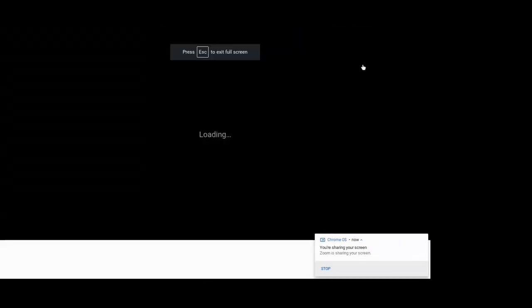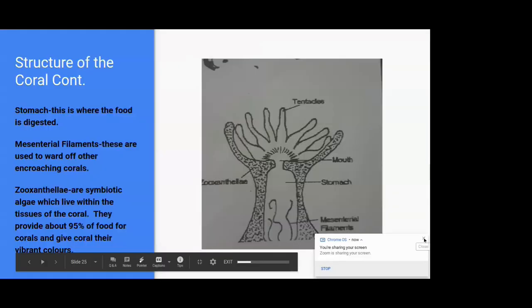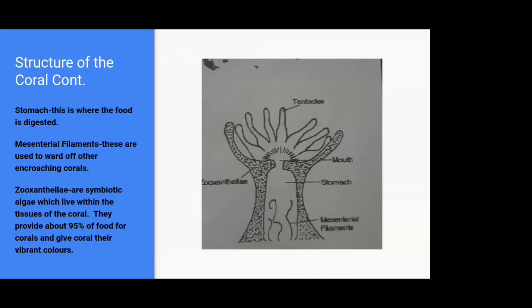So Myla Crawford says they ward away other corals. So yes, the mesenterial filaments ward away other corals. Can you imagine you're sitting down, right? And then someone you don't know comes and tries to sit on you. You would swat them away, right? So that's exactly what the mesenterial filaments are for. They ward off other encroaching coral that may try to embed themselves on top of them.